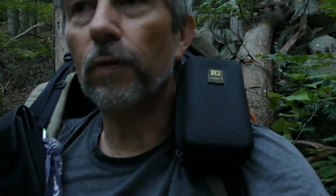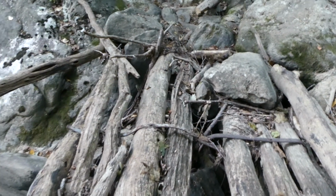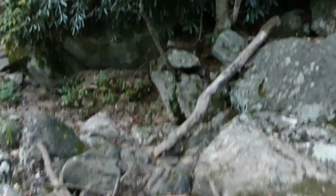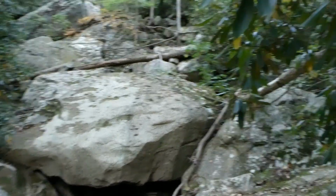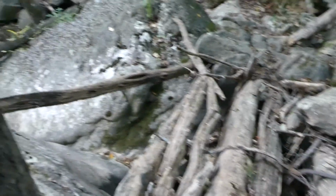And I'm headed down, trying to get into the gorge a little further and see where I'm going to cross at, and we'll pick you up there. Yes, this bridge is actually part of the trail. See a lot of boulders up there. This area probably gets washed when you get heavy rain. So it's not pretty, but it is functional.